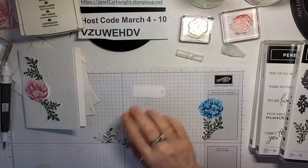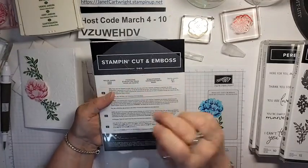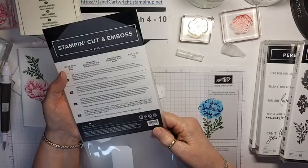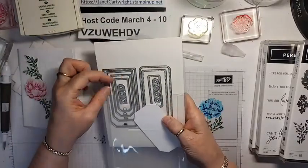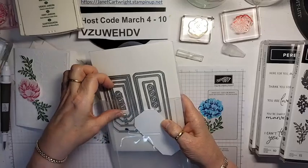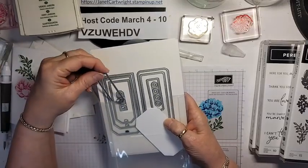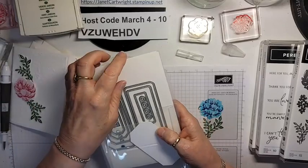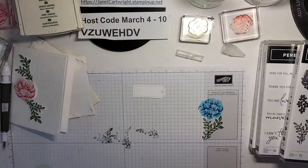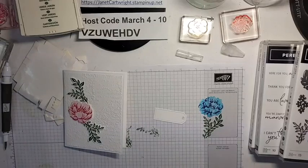I took framelits. Let me tell you, it is Tailor-Made Tags, item 155563. And I took this third one here. This one's being used. So I took this third one and see how it has the edging like that. And I could put a ribbon through it. I wonder. I love the idea of putting a ribbon through that.